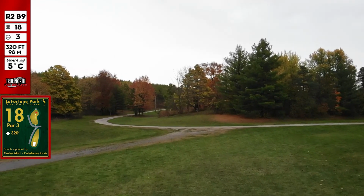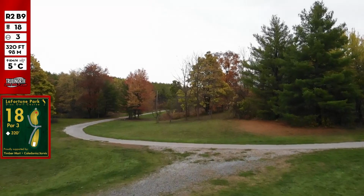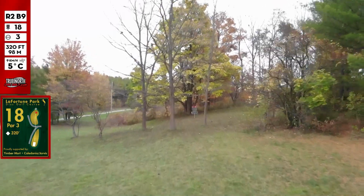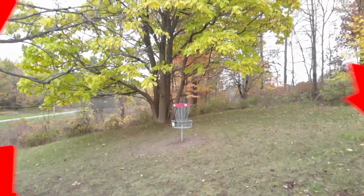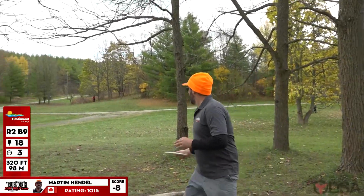All right, number 18, par 3, 320 feet. I can't remember if you guys were playing this as an island or not. I don't think so. I don't remember, but even then, it's really not that difficult to clear for us. It's 320, but to clear it is probably like 280. Yeah, I don't think. Actually, probably less than that. Probably like 200, to be honest. Yeah. It's not that hard.